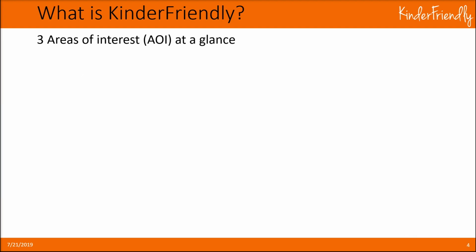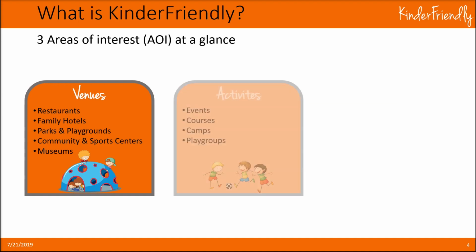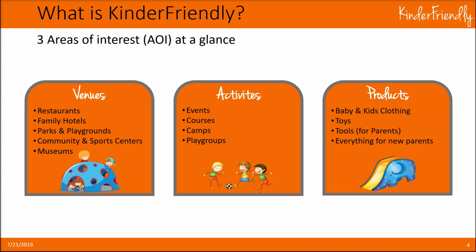To segment this endeavor, we have 3 areas of interest. The first one is venues. In venues, you can find restaurants, family hotels, parks and playgrounds, community and sports centers, and museums. The second area of interest are activities such as events, courses, camps, playgroups, everything around kids that could be interesting to them, that could be activities that would justify a day trip, doing it with them in the evenings, and things of that nature. And finally, products.